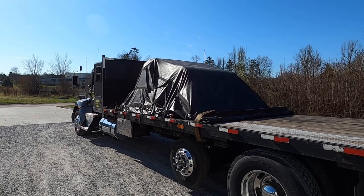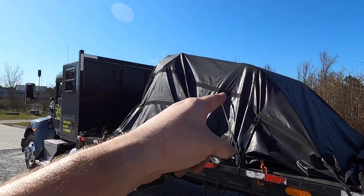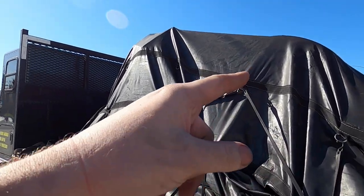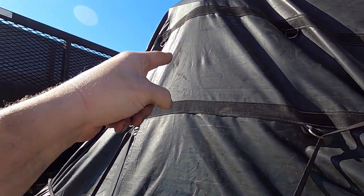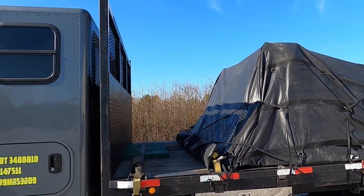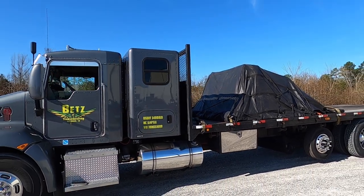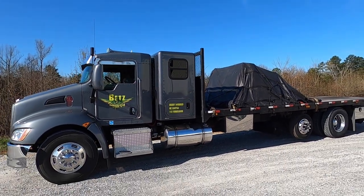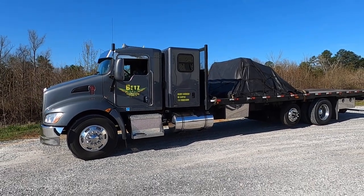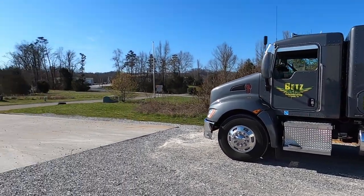All right, good morning. This is our load today. It's Monday. We got a coil under there, about 12,000 pounds, and a machine on like a cart. I think it's like a mini lathe or something like that. It's only about 500. But we're taking this up to Grand Rapids, Michigan. So there's the entire truck. Not too bad, it's about 12,500 pounds.